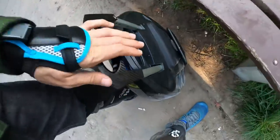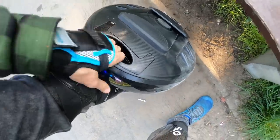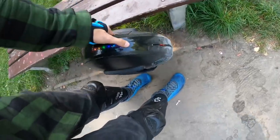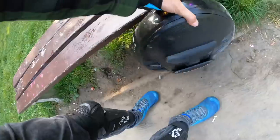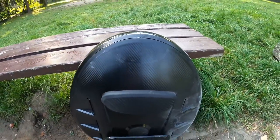There's also a pretty nifty located handle, so you can just grab the wheel, and there's a lift sensor so you can pick it up and the wheel doesn't spin around, because if there was no lift sensor, this would happen. And sadly, I don't know why, the handle is just on one side.